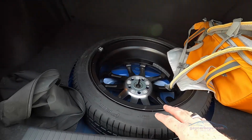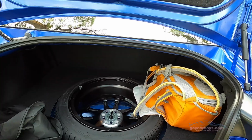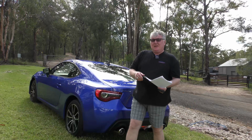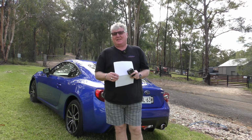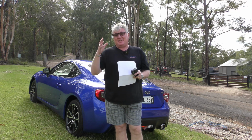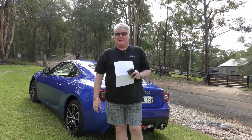Inside there's a full-size spare wheel, and the seats do go down, but they're not split. There's more than enough room in that boot for a weekend away. You might think that with the spare tyre in the boot coming up as far as it does, that interferes with your space. But look, there's a back seat that's never going to be used for humans. Put your soft overnight bags in that.